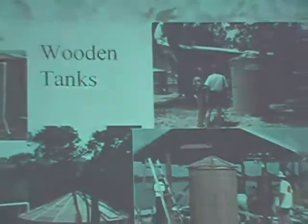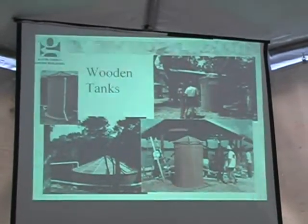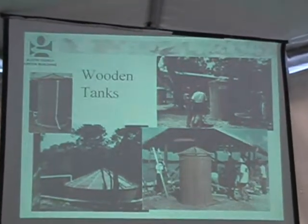Go ahead. Wooden tanks, place towards Dripping Springs outside of Austin that sells the wooden tanks. They're a funny story, they come out of New Zealand and they're made with California pine. New Zealand lost all their pine to insects, so they repopulated their forest with pine seedlings from California. So that's California pine that's treated and made into tanks and shipped over here on a boat and sold as big tanks. Problem is embodied energy.